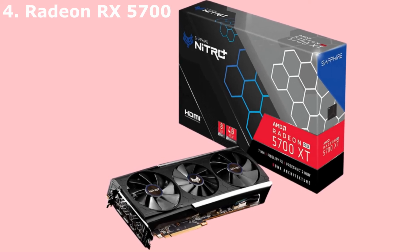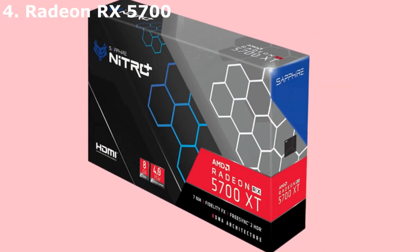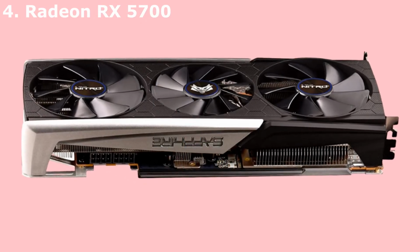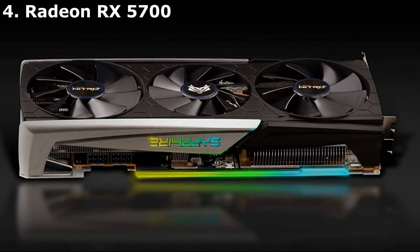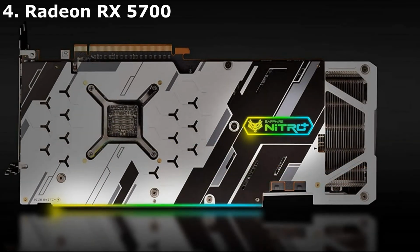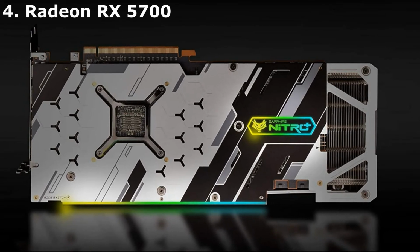Capable of delivering 1440p gaming on ultra or max settings, you're going to be hard-pressed to find a better mid-range graphics card at this price point. Some sacrifices had to be made for affordability, however, and it is just barely affordable. The Radeon RX 5700 doesn't come with ray tracing, so the budget-minded will have to wait a little while longer before that feature makes it into even the best cheap graphics cards on the market.